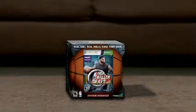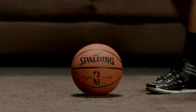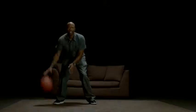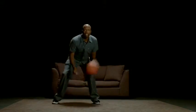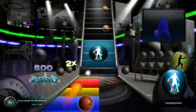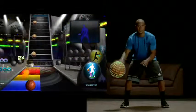Now you're here with NBA Baller Beats, the first video game where you can use a real basketball to develop real skills on the Kinect for Xbox 360. The hottest music is your guide as you aspire to perform like a pro and practice your ball handling skills while building stamina you'll need for the court and have fun. Well, let's see how it's done. It's all about dribbling to the beat. The Kinect tracks every move of your body and every bounce of the ball.